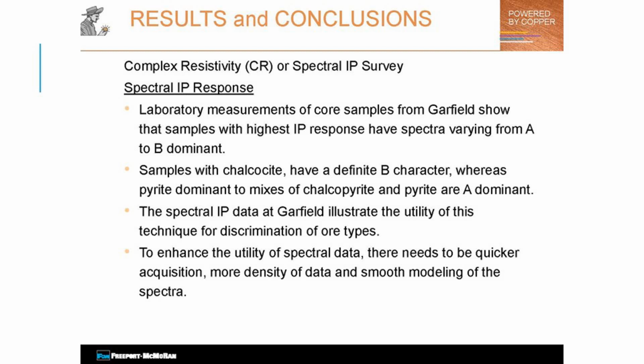So, to enhance the utility of spectral data, there needs to be quicker acquisition, more density of data, and modeling of the spectra. All of these have been developed in the last 10 years or so, but weren't applied to this particular case history.